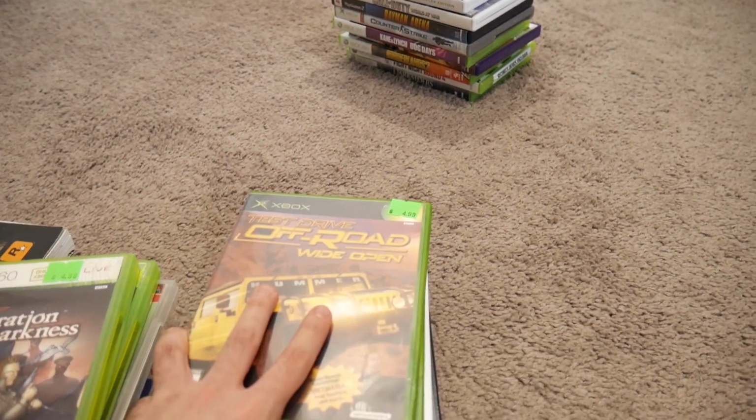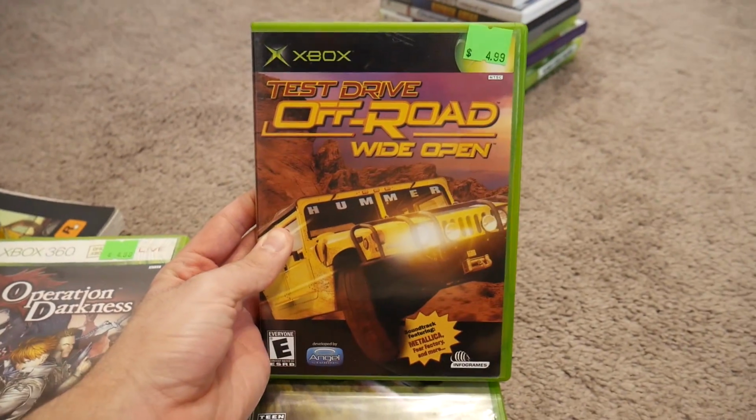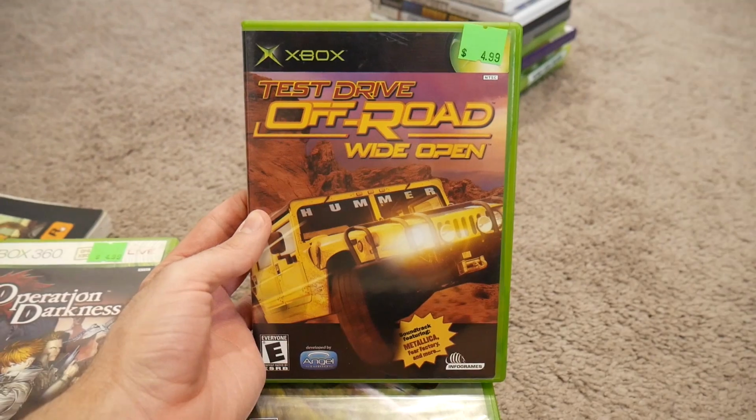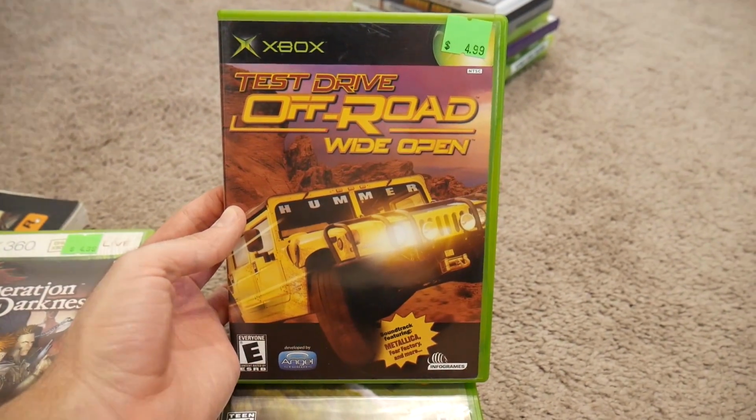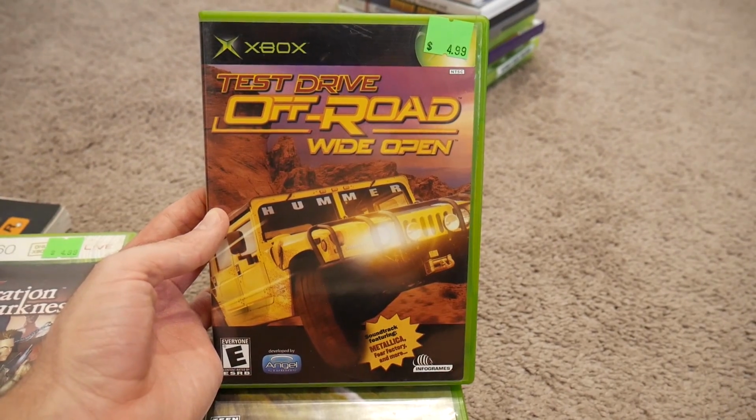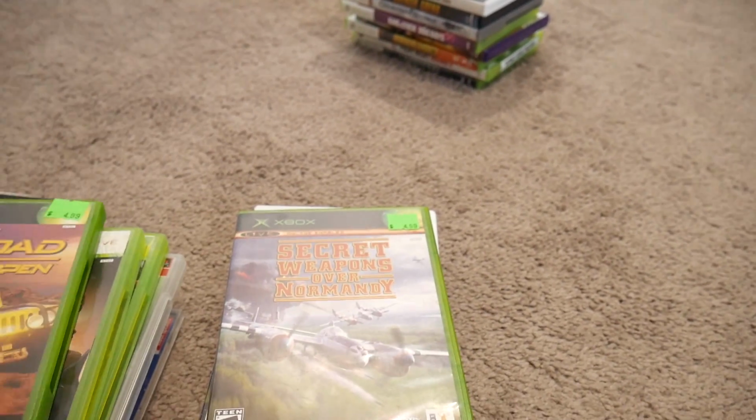This seems to be an interesting game, though. Pick that up. Here, I remember renting this from Blockbuster back in the day, and I enjoyed it for what it was. It's not a very good game, it's okay, but Test Drive Off-Road Wide Open for the Xbox, $5.